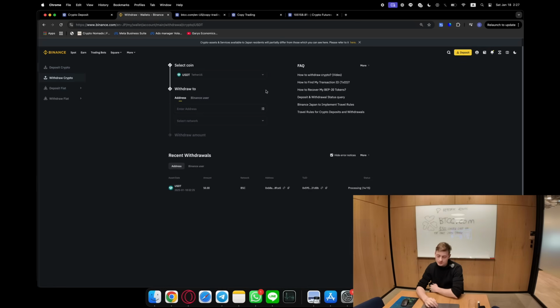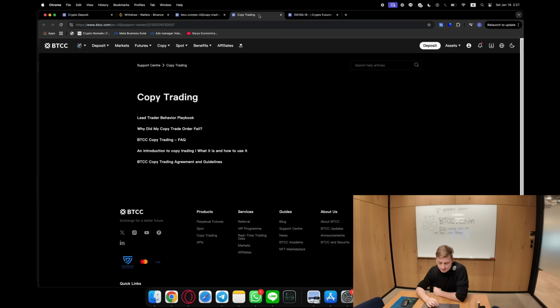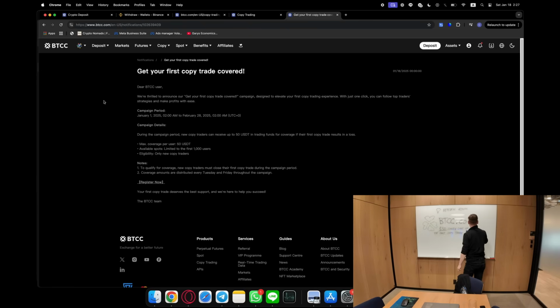Let's give it a hard refresh on the page and notification. Dear user, we're thrilled to announce our Get Your First Copy Trade Covered campaign. Designed to elevate your experience. With just one click, you can follow top traders' strategies and make profits with ease. Campaign period, 1st of January until February 28th. So this is 1/1 until 28/2/2025, of course.